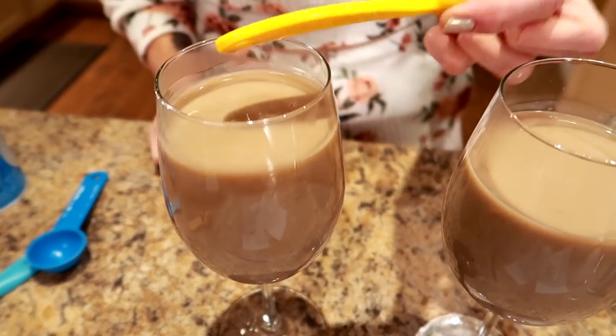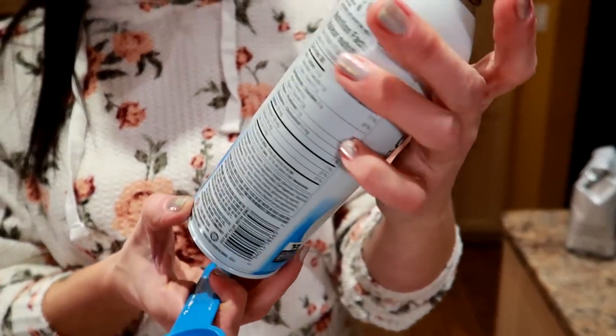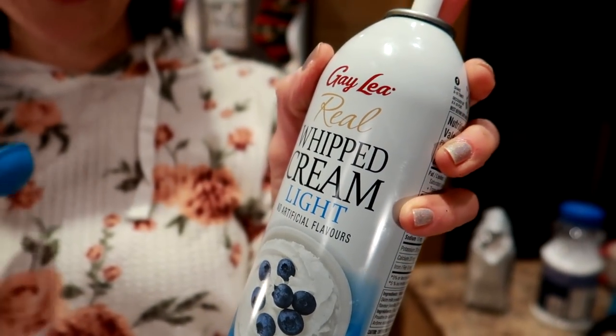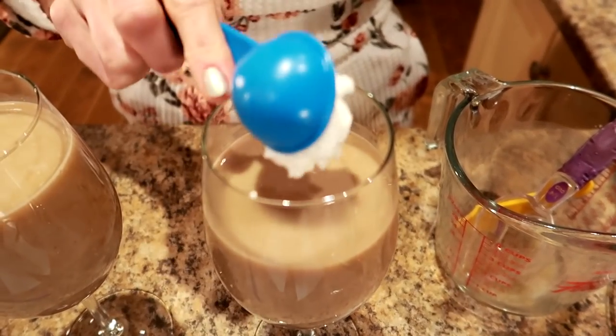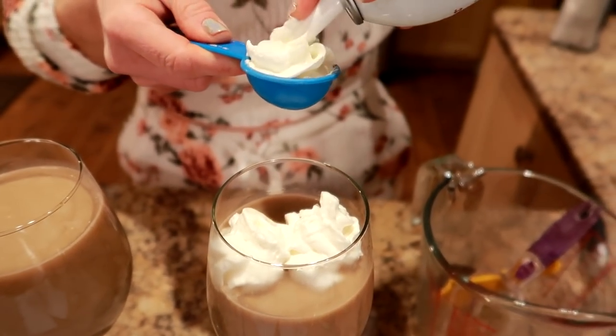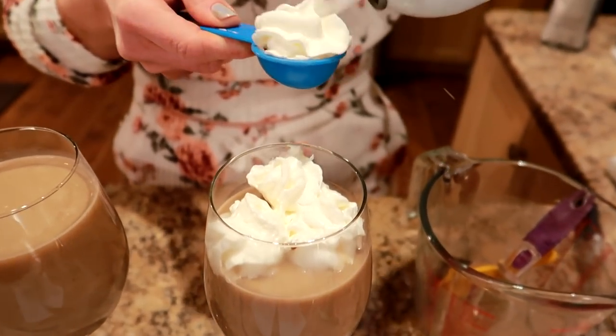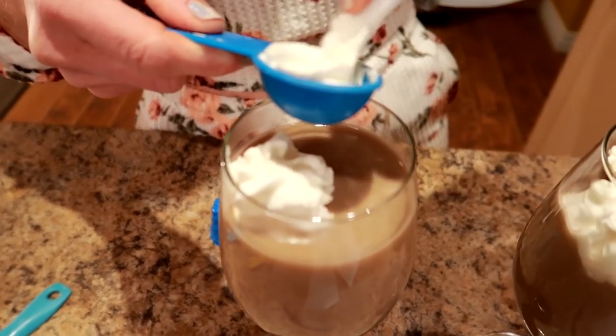So first, this is what we're going to do. Since this is an experiment, first I'm going to make it the way I made it to look like Starbucks, and then we're going to go crazy and put this in there. So first, let's make it like a real Starbucks. This is 4 tablespoons of light whipped cream for 30 calories. So we're going to put 4 tablespoons of this per drink. 1, 2, 3, 4. And we'll do the same to the other one.